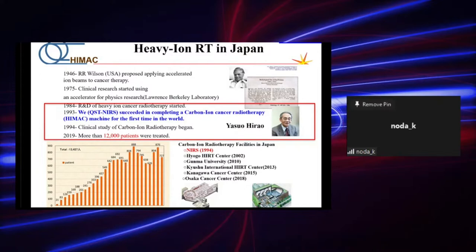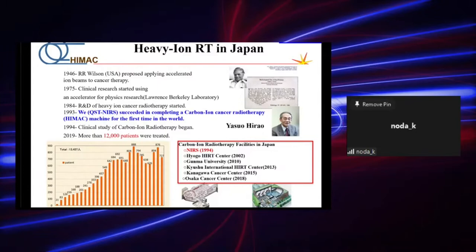So now, carbon radiotherapy facilities in Japan are NIRS, Hyogo, Gunma University, Kyushu University, Kanagawa Cancer Center, Osaka, and now Yamagata University has been constructing a new heavy ion therapy machine.